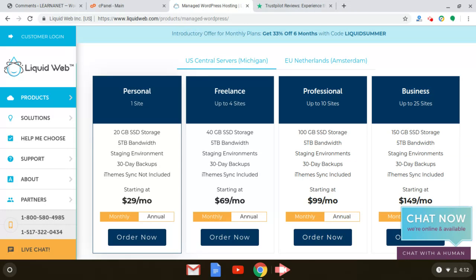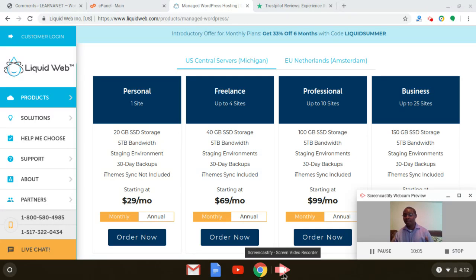You think about other competitors out there too, such as WPX Hosting. You're definitely saving a lot of money when you start to compare other competitors of Liquid Web out there. So they're very, very affordable, super affordable, great customer service. But something that you guys want to think about is uptime. If you don't know what uptime is, it's really just a percent of how often your website appears online when people are searching for you.